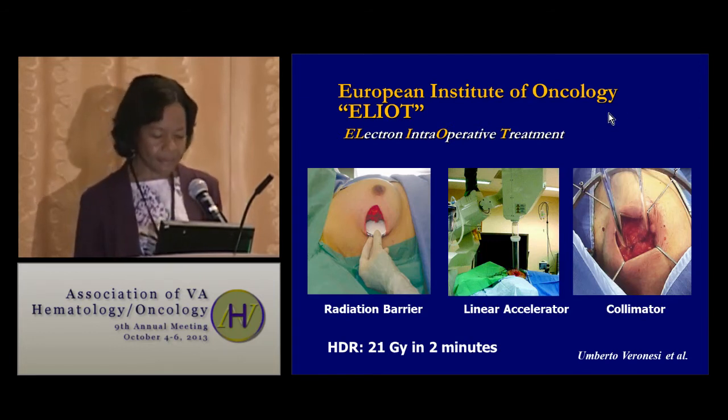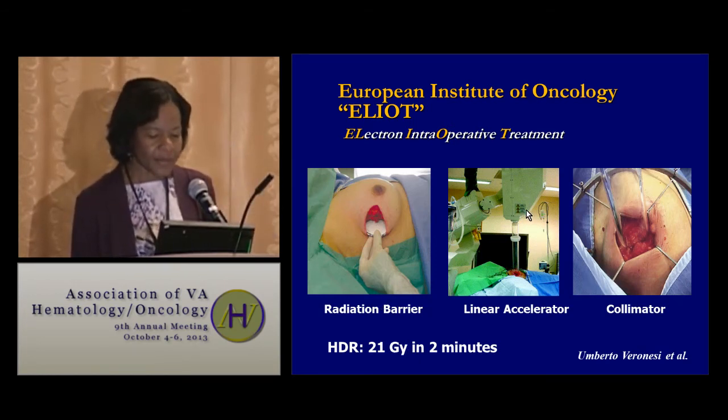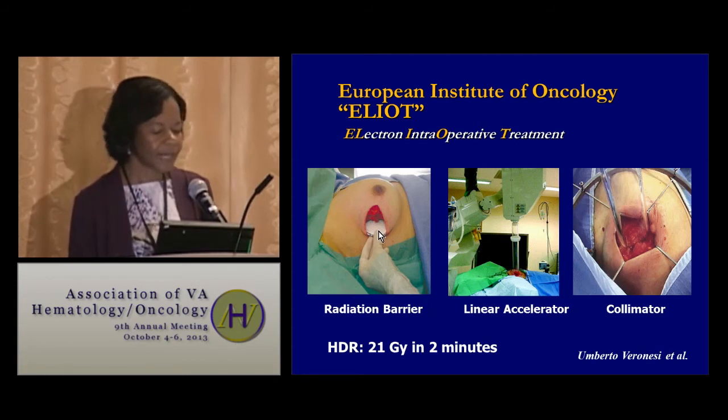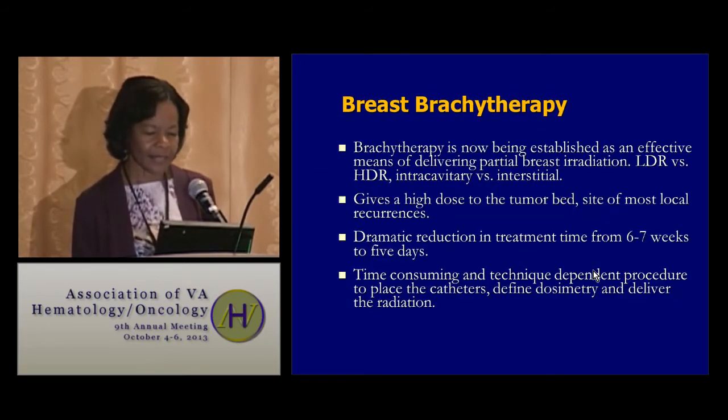Veronesi, again, had the ELIOT trial, and what they did is they treated the patient intraoperatively. They go into the OR, they put the cone into the operative bed, and right here is a shield to protect the ribs and to deliver the radiation right into the tumor bed. I'll talk a little bit more about this later.